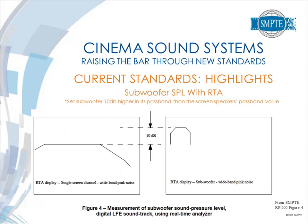The subwoofer has a particular thing. The reason I had a star next to it, you don't just set it for 91. What you're really doing is setting it for 10 dB higher in its passband than the value of the screen speakers.